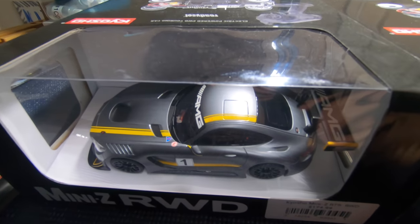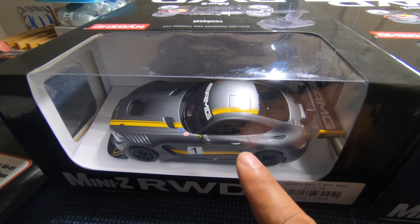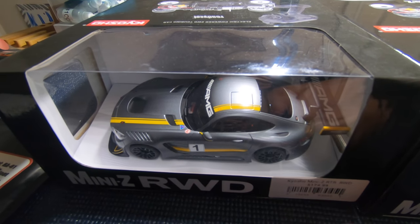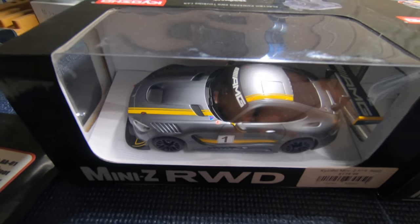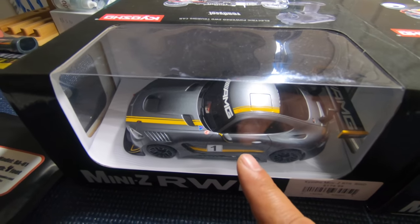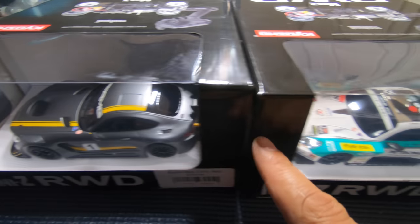So this was my favorite one. I always thought this one was really cool because I thought the matte gray looked really, really sweet. And it's an AMG GTR, which is actually pretty cool. However, a new one came out, and this is my new favorite one.